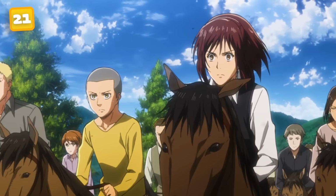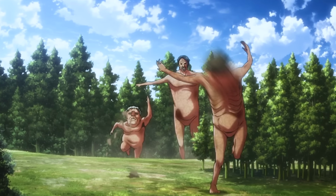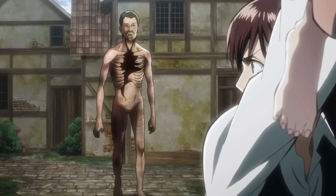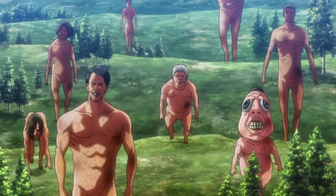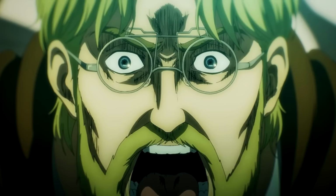Another one from season 2, when the scouts are told to evacuate all nearby villages, after they thought that Wall Rose had been breached, we see Sasha saving a girl from a creepily small titan. What many people may have missed is that this titan was actually Connie's dad. The titans that were inside the walls that day were simply the citizens of Ragako after Zeke turned them into titans.